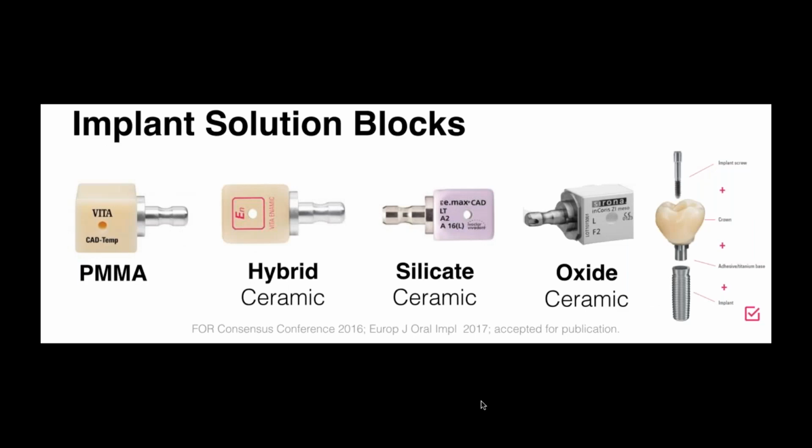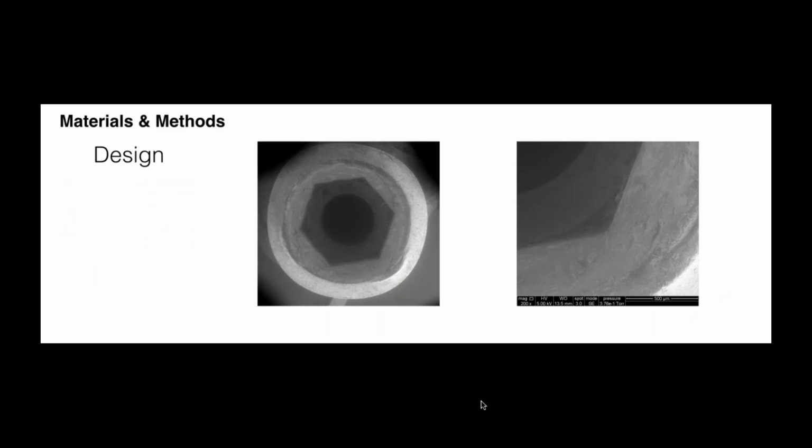At that time, the materials that we had for implant solution blocks, meaning blocks to be milled in the Cerec system that have this screw access hole to fit the titanium bases meant to be used with the Cerec system, were PMMA, hybrid ceramic, a silicate ceramic, and an oxide ceramic or a zirconia block. So we wanted to test these materials and really see what would be the ideal indication.